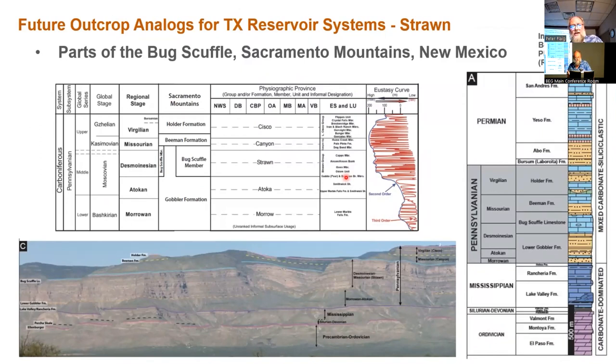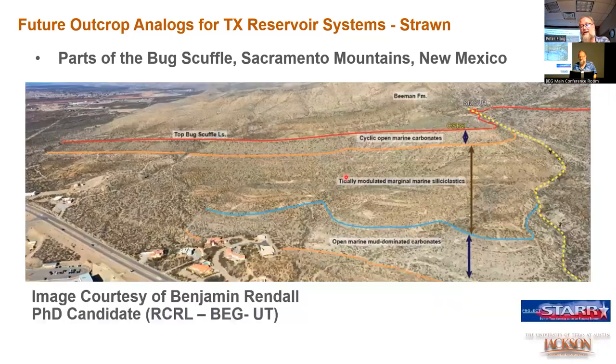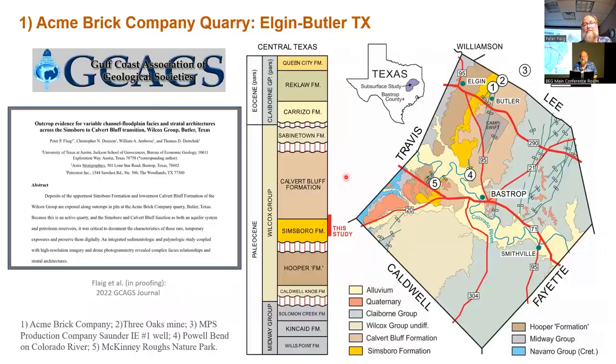And here's a good example of the bug scuffle in the Sacramento Mountains, which is a potential analog for some of the mixed carbonate clastic deposits in the Strawn. And there's beautiful outcrops. Charlie knows all about them, and he's here today, Charlie Kearns. And they're fantastic. And I think that we could leverage some of those great analogs, which are also coeval, contemporaneous with the Strawn outcrops. So that's great. Okay, so to the three studies that I want to talk about.